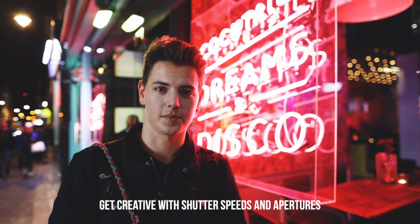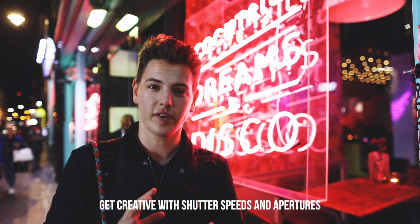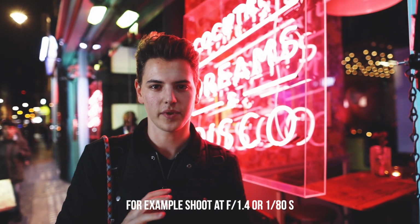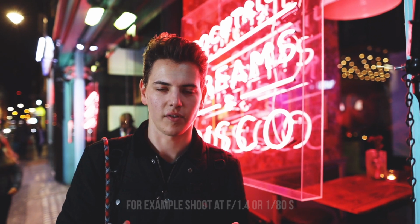Okay, so the final tip that I have for you this evening is to get creative with shutter speeds and shallow apertures. Even if your photo is slightly blurry, it can really add a lot of drama to the scene. And also, shooting with a wide aperture can make your images a bit soft, but it creates a sort of ethereal effect, and at night time it can really bring your images to life.